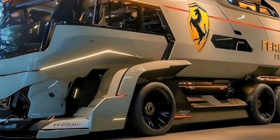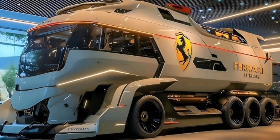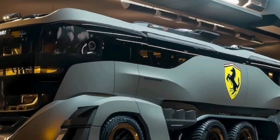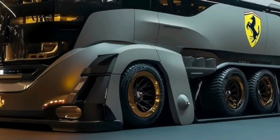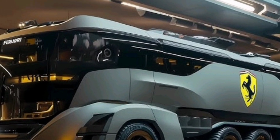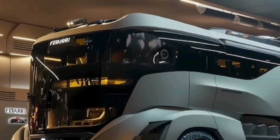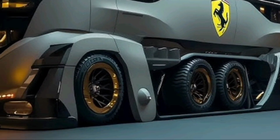One of the most notable upgrades in the 2026 edition is the implementation of AI-assisted living. Through a central digital assistant, the motorhome can adjust lighting, temperature, blinds, and even route planning based on the user's preferences. Voice control and a smart tablet interface allow for effortless operation of every system, from security to entertainment. Solar panels and a state-of-the-art lithium battery system allow extended off-grid capability, making this home on wheels as self-sufficient as it is luxurious.